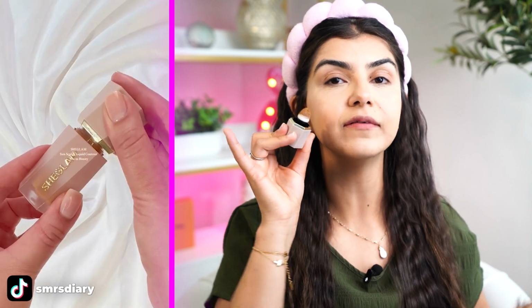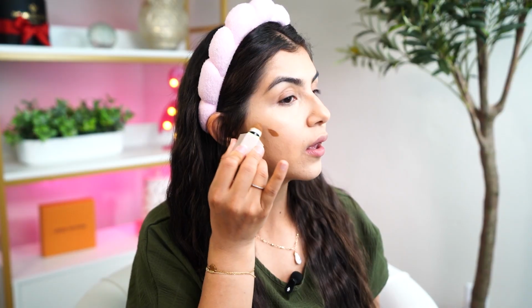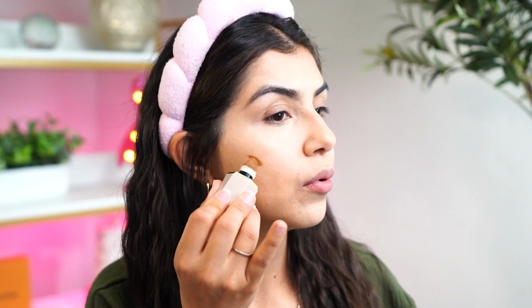I do like a bit of a darker brown. I guess it's kind of like that dot. Let's start with a dot and go from there.